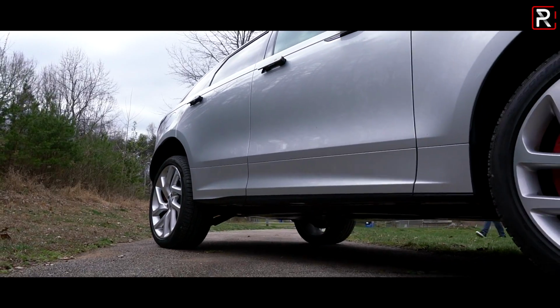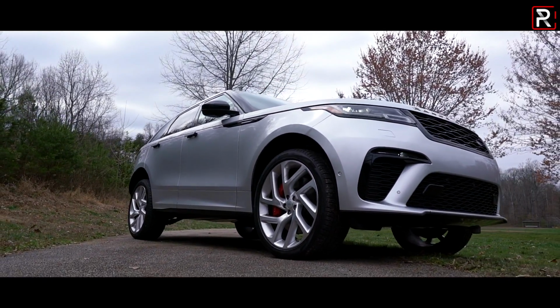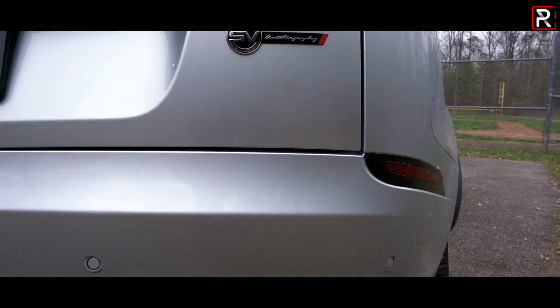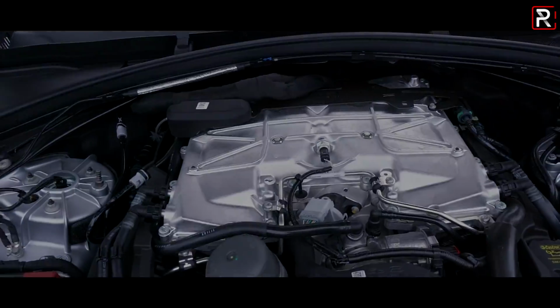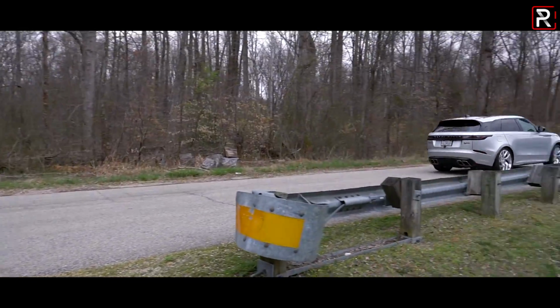made it about 3 inches longer, and they gave this car probably the sexiest styling that we've ever seen on a Range Rover product to date. Now, this particular one here with the ridiculously long SVAutobiography Dynamic Edition means that under the hood, we have the same powertrain that underpins the SVR version of the F-Pace. That's right, a fire-breathing 5-liter supercharged V8 with about 550 horsepower.